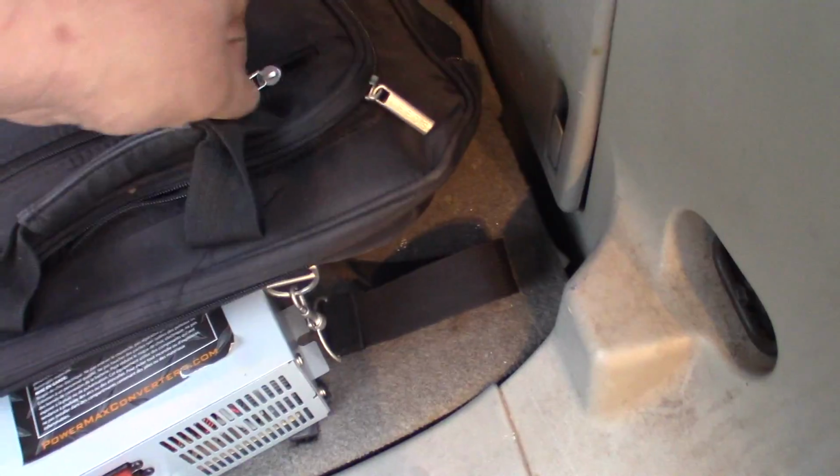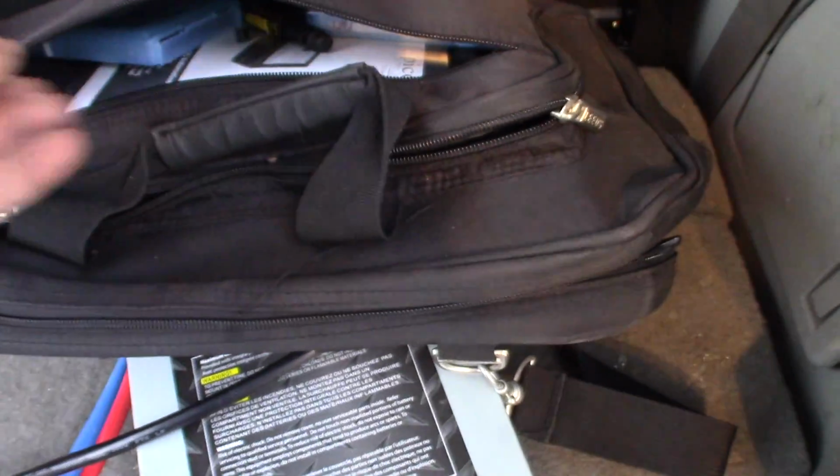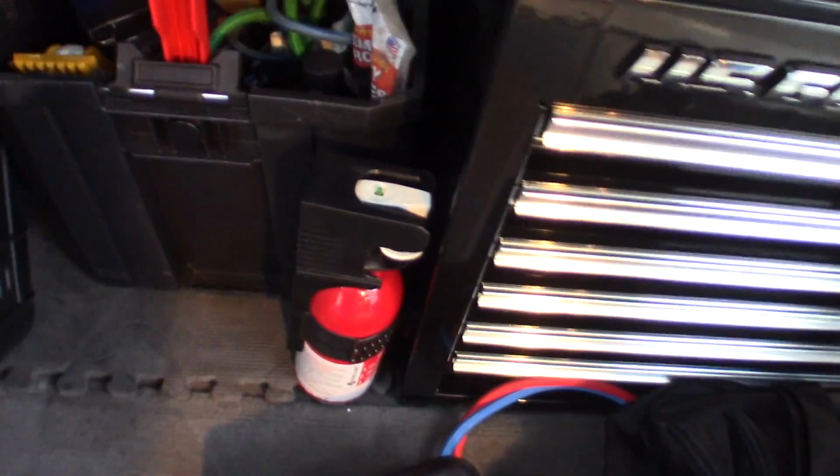I got my laptop, and my laptop has all of its extra drives in here that I can change out for the different software. Got my power probe that Erico sent me. I still love that tool. I got me a fire extinguisher. I got like coolants and different stuff in here. And then here is my Pico.